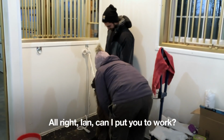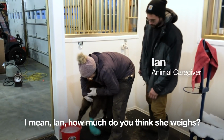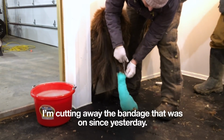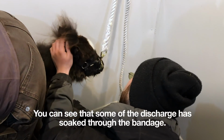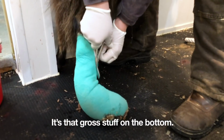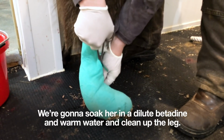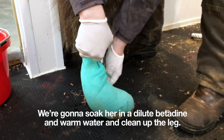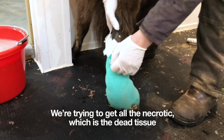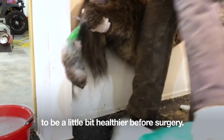All right, Ian, can I put you to work? Yeah. I mean, Ian, how much do you think she weighs? She weighs like nothing, right? She weighs nothing, yeah. I'm cutting away the bandage that was on since yesterday. You can see that some of the discharge has soaked through the bandage. It's like gross stuff on the bottom. We're gonna soak her in dilute betadine and warm water and clean up the leg. And then we're gonna re-bandage it. We're trying to get all the necrotic, which is the dead tissue, to be a little bit healthier before surgery.